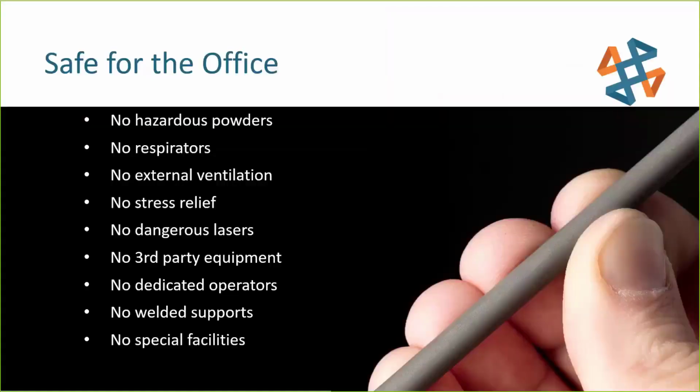That rod in that guy's hand, that is the printing stock. So we're not ever dealing with metal powder in the air, and that causes a lot of hazards. You don't need a respirator or any ventilation. It's very safe. You can handle it with your hands. We're not really worrying about any dangerous lasers or any third-party equipment. Supports aren't being welded to a metal sheet or anything like that. It really, truly is safe for the office. We have these systems already set up in offices around the country.